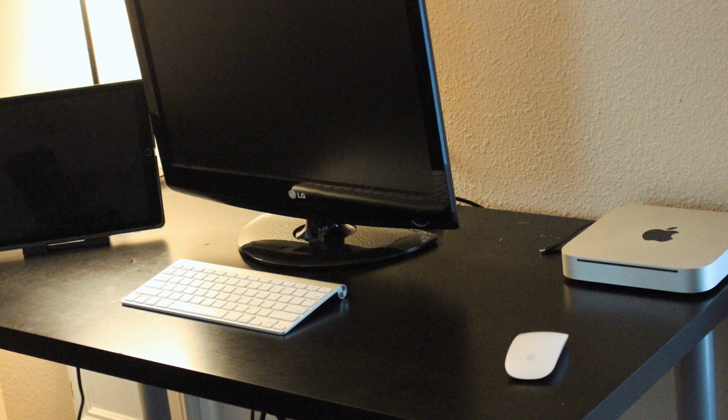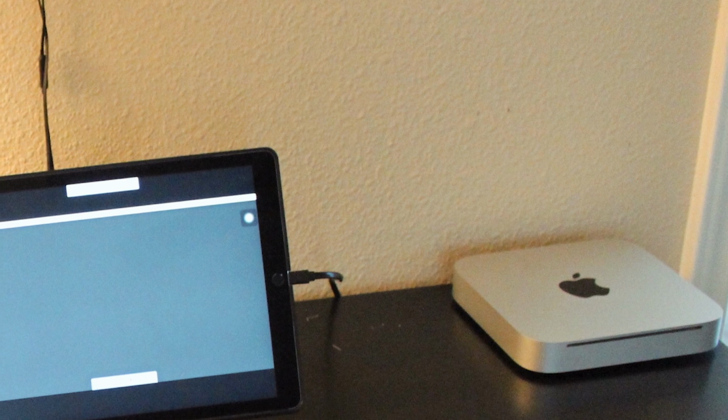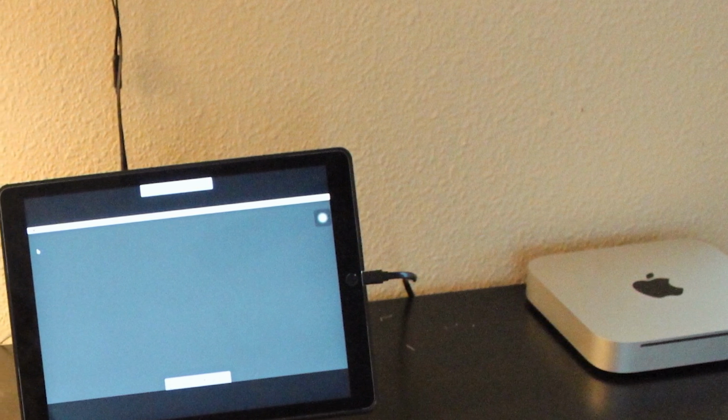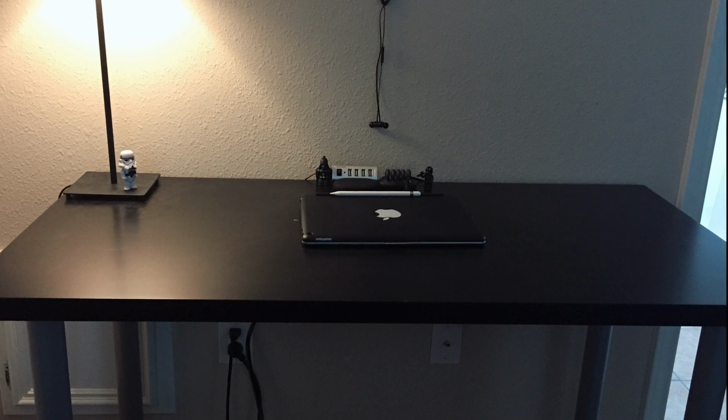His solution was to set up an old Mac Mini hidden in a home-built shelf under the desk. This then connects to the iPad through Duet Display, so he doesn't have to have a second monitor on the desk. And his Slimbook keyboard can switch back and forth from the iPad and the Mac Mini. Ultimately, Gerardo now has the ultimate iPad setup.